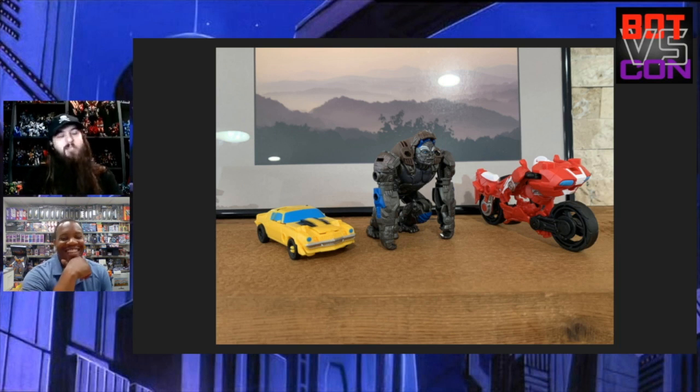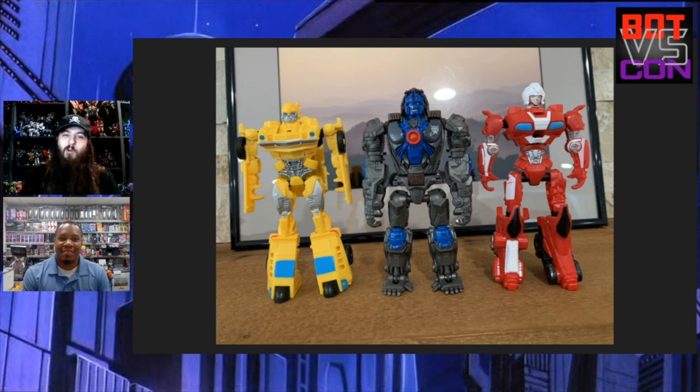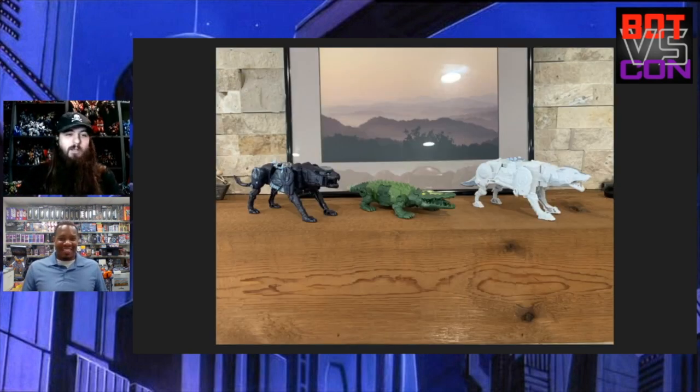Which, inflation, blah, blah, blah. But still, look. So here's their alt modes. Here's their robot modes, which none of them have elbows, which is inconceivable to me. Takes me back to G1. I grew up with ball joints everywhere, so this is just inconceivable. And this is the one part I like, which is their armors, which I think are very adorable. If they transformed into robots, I might think about it.